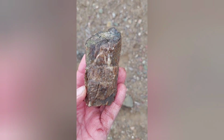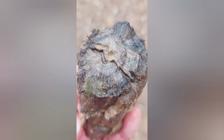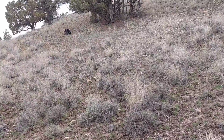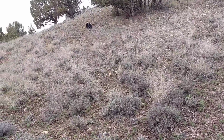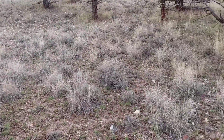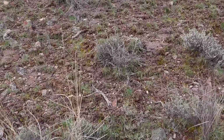Yeah. It's beautiful. Let's find some more. Right over there is where we find the little limbs, the rounds. And then over here, the geology changes completely. Remember, I was saying up the hill, I saw some geology.